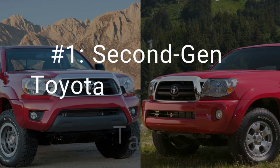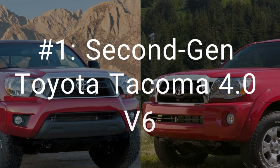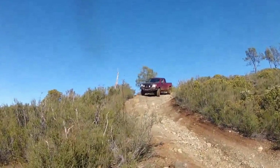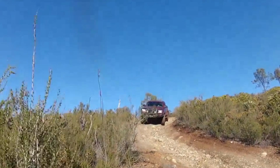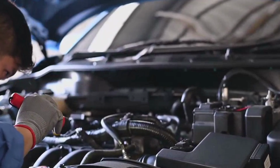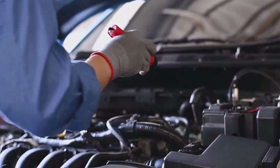Number 1, the second-generation Toyota Tacoma with a 4.0-liter V6. This is the one. If you ask me what mid-size truck to buy and drive until the wheels fall off, this is my answer every single time, and I've been giving it for 15 years.